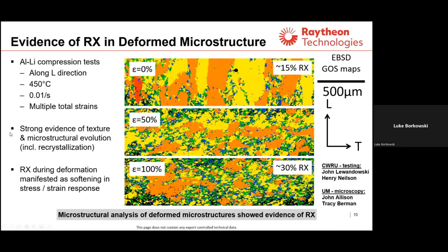In addition to using experiments and microstructural characterization to calibrate the model, we also used it to inform the physics, which we use to simulate the behavior. And this was done in collaboration with Case Western Reserve, who did some compression tests, and then University of Michigan, who did the microstructural characterization and analysis. And this was motivated by observations during compression testing that we saw softening in the response. And we wanted to know why the material was softening during high temperature compression. So we did interrupted tests at multiple total strains, and then we sectioned, polished, and imaged these sections in order to see what was going on with the microstructure, specifically how the microstructure was recrystallizing.